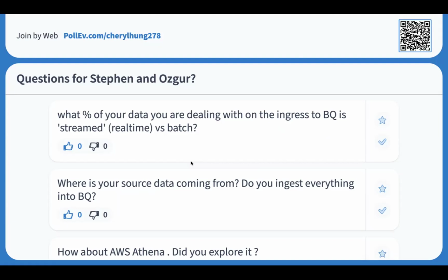Where is your source data coming from? Do you ingest everything into BigQuery? So our source data is coming from information from different markets all across Jet. So all of those countries that we were talking about earlier on, all of those different markets, all of the data flows into the Just Eat streaming data lakehouse.